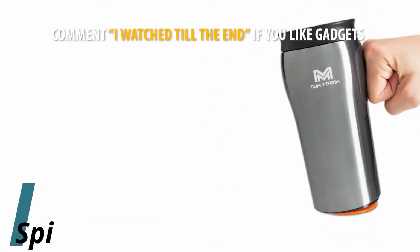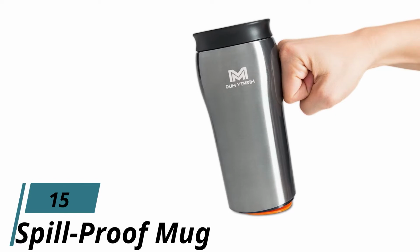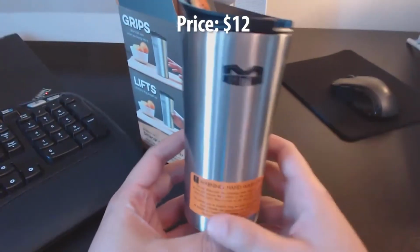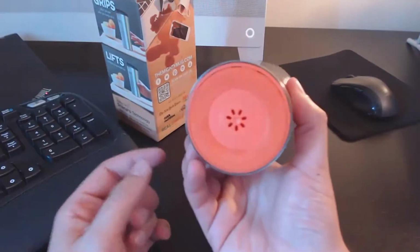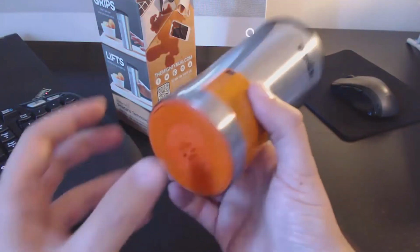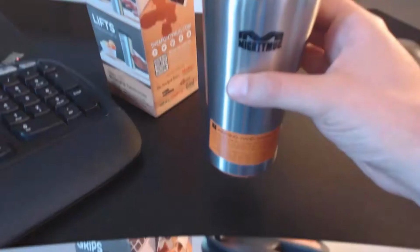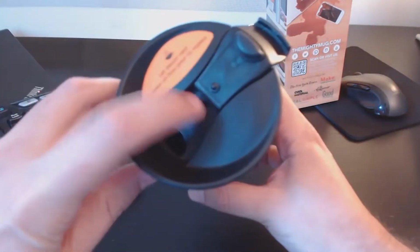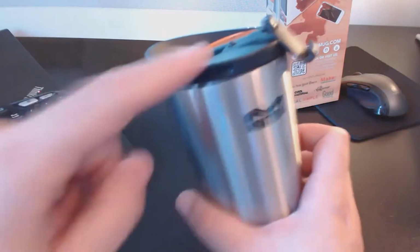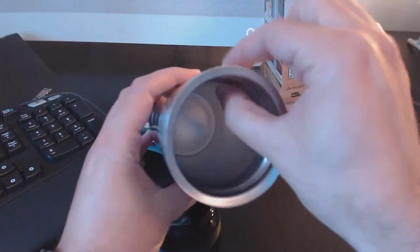Number 15. Spill-Proof Mug. Price $12. With its Thermalock vacuum cup, this leak-proof and spill-proof travel mug keeps drinks hot up to 5 hours and cool up to 12 hours. This dishwasher-safe locking lid opens with a click of a button and it's easy to clean. Just keep in mind that the steel cup must be hand-washed, but the rest of the set is BPA-free.